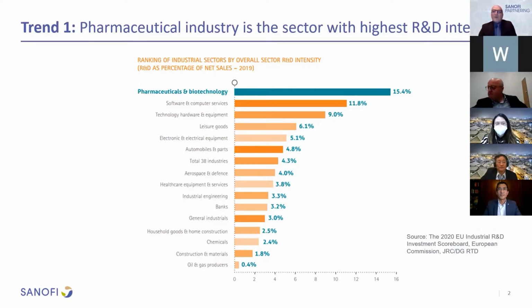So overall, the pharmaceutical industry is the sector with the highest R&D intensity. You can see it on this screen. Pharmaceuticals and biotechnology is followed by software and computer services, technology hardware, and so on. If you compare with chemicals, it's about 7 to 8 times the level of R&D intensity. These are actual data from the 2020 EU Industrial R&D Investment Scoreboard.